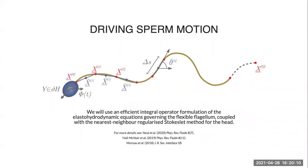So this is how we're going to model the cell. We're going to use a method that we've been developing over the last couple of years, which is an integral operator formulation of the elastohydrodynamic equations. So this comes from work by Moreau et al. in 2018. And then another one of my PhD students, Asketul McNair, published on this, where he developed the non-local extension of this. And we're going to couple this elastohydrodynamics of a flexible filament, essentially a 1D filament, which is our tail, to the head using the regularized Stokeslet method, and particularly the nearest neighbor version of the regularized Stokeslet method that we've been developing in Birmingham over the last couple of years.